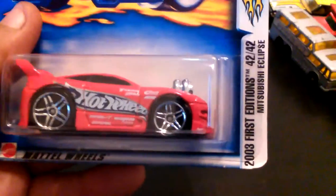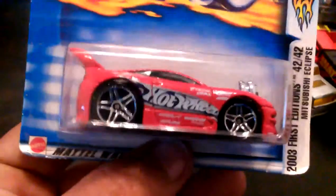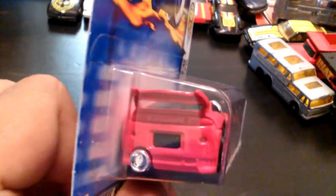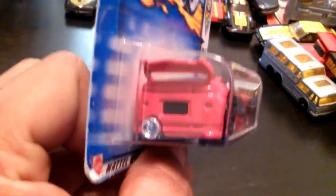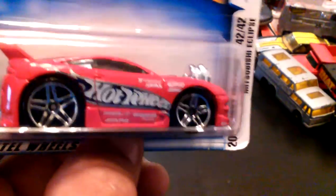All right. Next up is 2003 first edition Mitsubishi Eclipse with the Hot Wheel tempos. It's red and black. No tempos on the back, with a big old muffler, tailpipe. That thing's nice. I have one of those already.